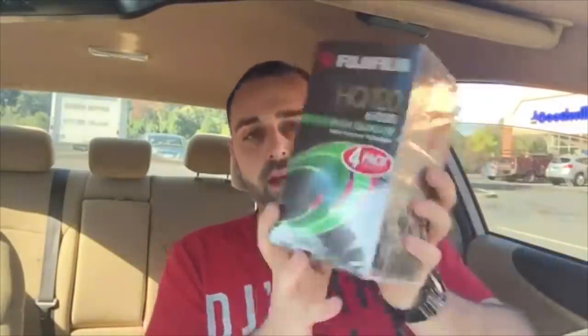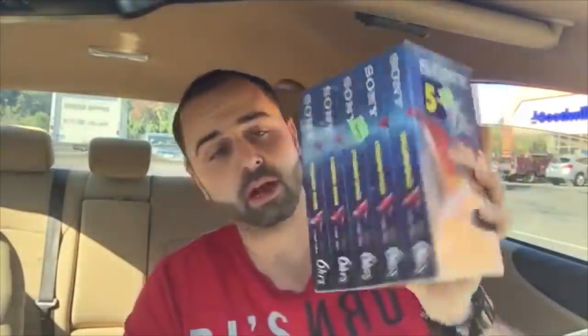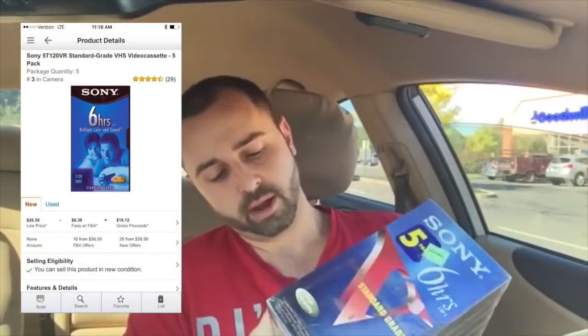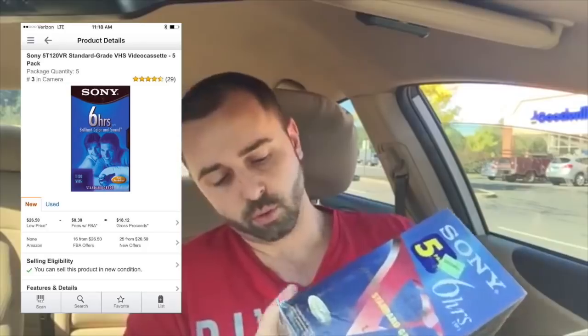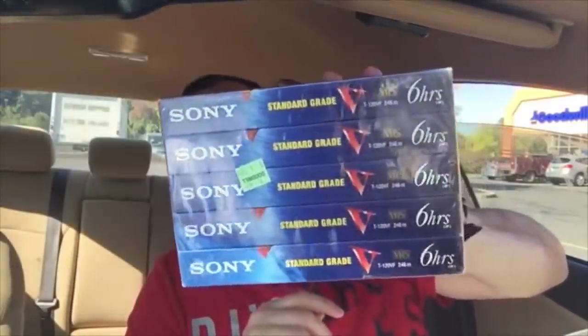So picked up three of those. And then I also picked up another one. This is actually by Sony. You guys, be on the lookout for these items. They do really well. This is a Sony standard grade T120VF, 246 minutes, 6 hour tapes. There's five of them in this bundle, $4.